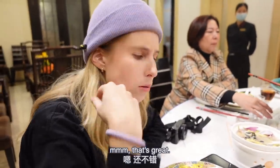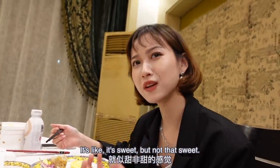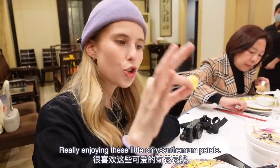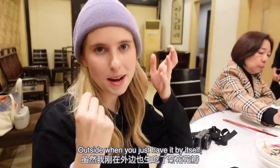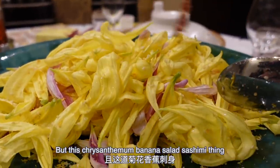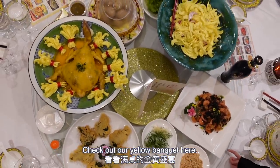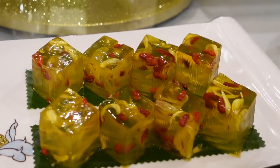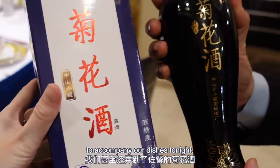Mmm. That's great. It's kind of confusing, the taste. It's like, it's sweet, but not that sweet. Really enjoying these little chrysanthemum petals outside when you just have it by itself. I don't think it does it justice. But this chrysanthemum banana salad sashimi thing is only just the beginning. Check out our yellow banquet here. We've even got some chrysanthemum wine to accompany our dishes tonight.